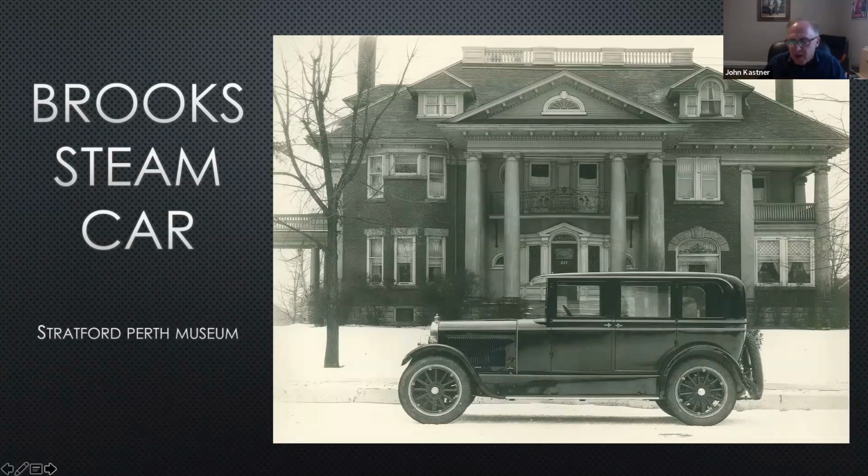It starts right here on the first slide, and we'll refer to a bit of this later. This is one of the iconic photos of the Brooks Steam Car factory, and a number of people, when we talk about the Brooks Steam Car and its relation to the museum, think this is a picture of it in front of the museum. In fact, this was often referred to as the Trow Mansion, which was right around the corner from the Brooks Steam Car factory, which was on Terrace Street. Trow Avenue is just at the corner, and this is a great big mansion that backs onto the Avon River, and it's adjacent to where the Stratford Festival is now. It's very close. This is sort of the iconic photo of the Brooks Steam Car and its history. It speaks to the history of the car itself.